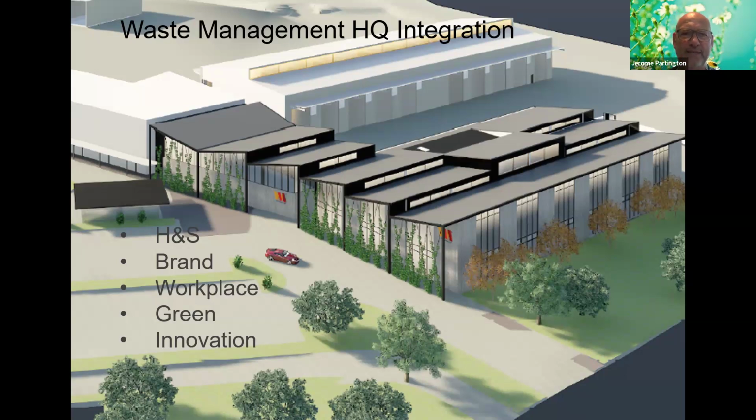They're electrifying a lot of them at the moment. And when they set out to create a new HQ for the business, their number one priority was health and safety, that people go home alive and well at the end of their day's work. Really key was their brand and what that represents, the value they create for customers, for the city, etc. Really high quality workplace, valuing their people by making their working environment great. They're really interested in green building and having some stories to tell about that. And they were also interested in innovation.